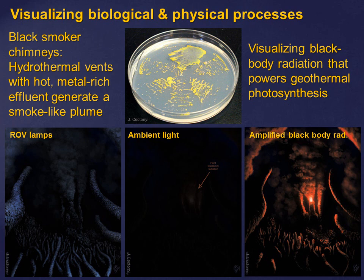It's the tail end of the spectrum of black body radiation that's emitted by the hot water. In fact, the water is so hot that it literally glows red hot, but it glows even more brightly in infrared light.